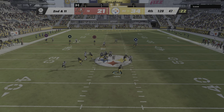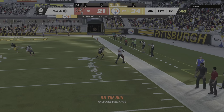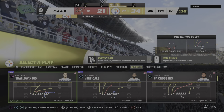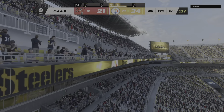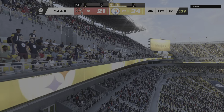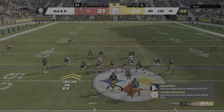Oh, Trubisky going to throw. Sliding out of the pocket. And he rifles one incomplete. That incompletion certainly makes this upcoming third down a little bit more crucial. They need to find the right play to convert here and maybe start to tamp down a little bit of momentum the other side is starting to gain.